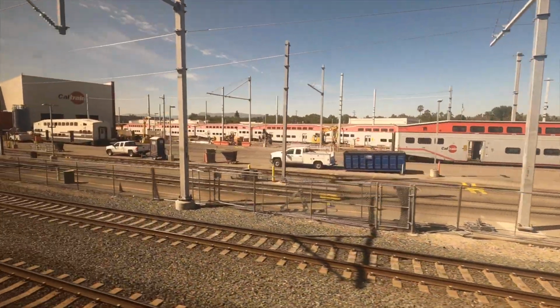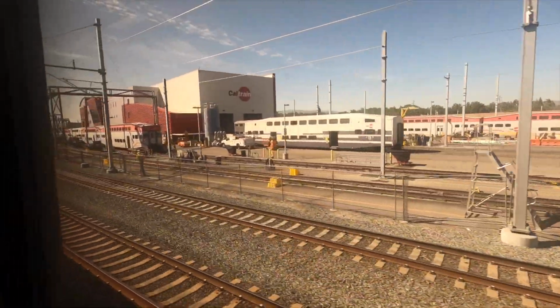We are currently approaching San Jose, California, and passing by the Caltrain maintenance facilities.